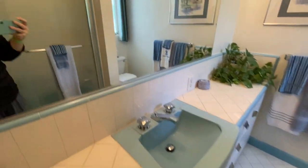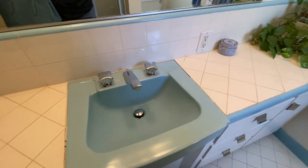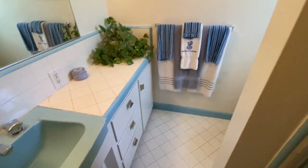Oh, wow. It's turquoise. It's more blue, I guess. Well, Ron, it might be a family room. It's great. Blue tub.